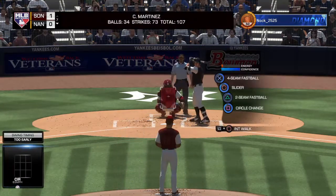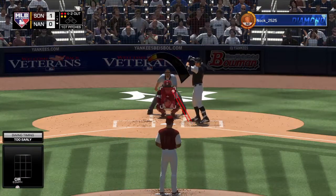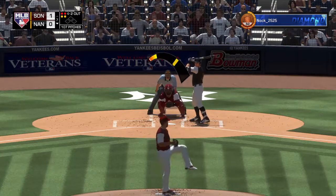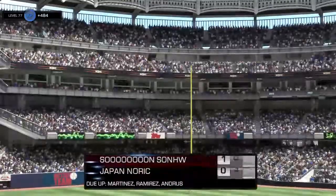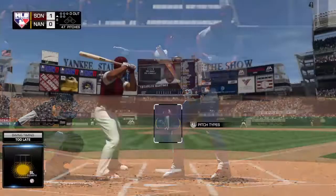2-1 pitches. That circle change swung on and missed. 2-2. Boy, he's been great in this one, and he's only 1 strike away from putting another 0 on the scoreboard. And he's going to add. Digging in now.